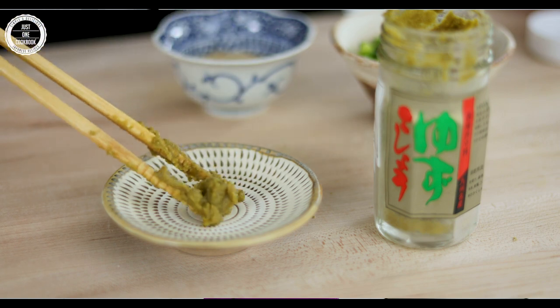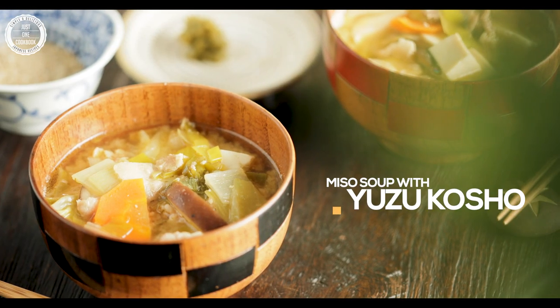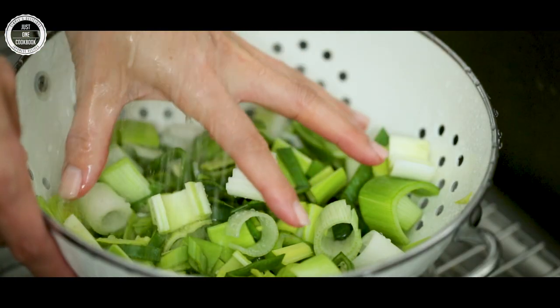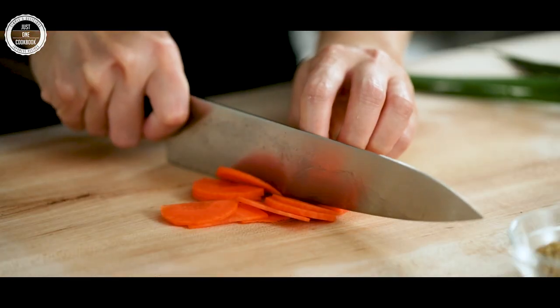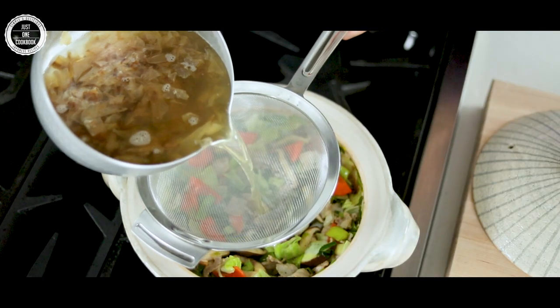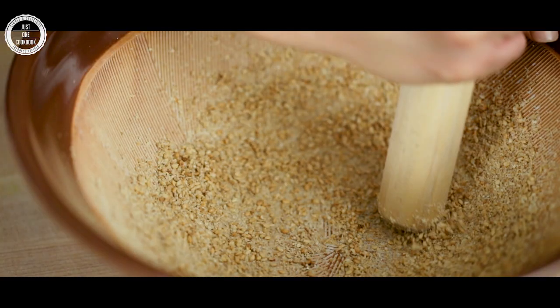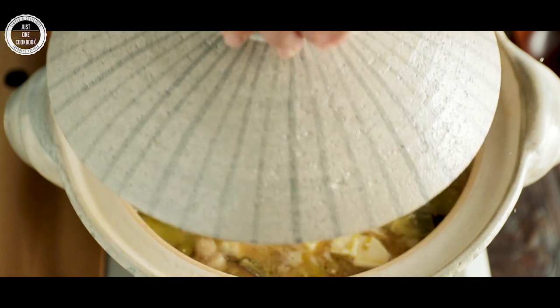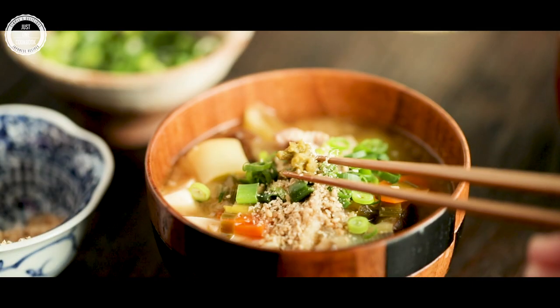serve us really delicious miso soup with yuzu kosho for breakfast. Yuzu kosho is a Japanese condiment that is made of yuzu citrus, salt, and chili pepper that is fermented. We simply can't forget how delicious it tasted. Doesn't that look delicious?